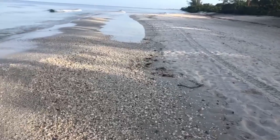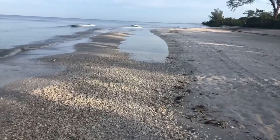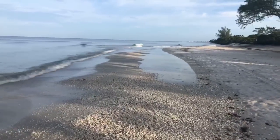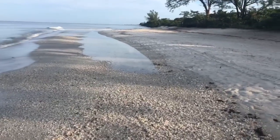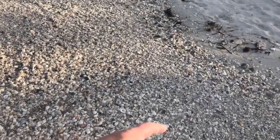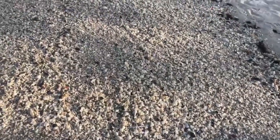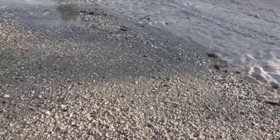I'm surprised I haven't picked up any murex shells. I'm sure they're out here. Those are a little harder to spot, those murex shells, the lace murex and the apple murex shell. I see all kinds of neat stuff down here. Little moon shells looking up at me. Little shark eyes. Gosh.